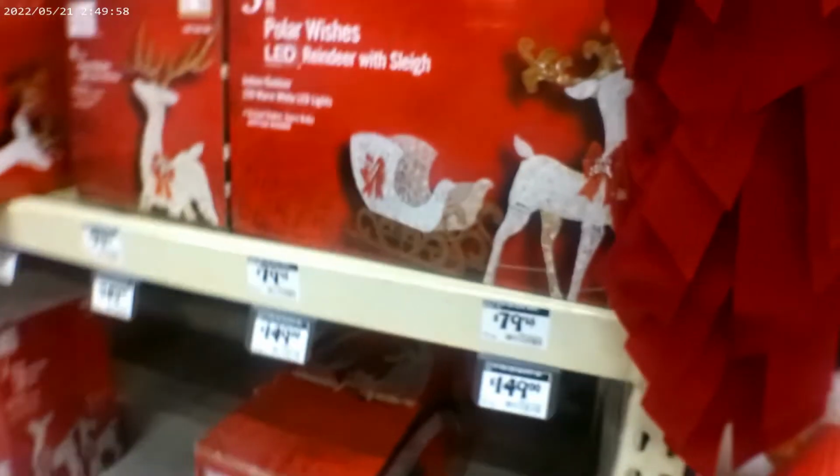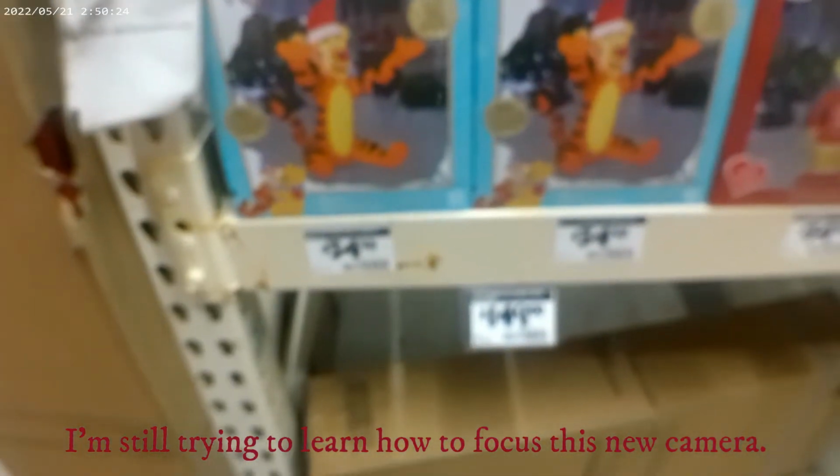They have this reindeer with a sleigh, $79.98, so not so bad. I don't have a big yard to decorate, so I don't even know why I'm over here looking at these items. I actually came in here to get a drill, but they do have a large Christmas display out.